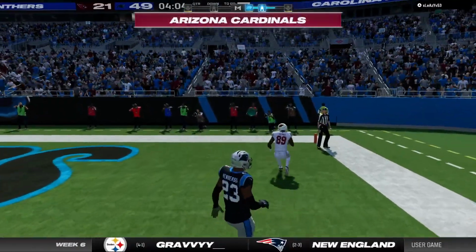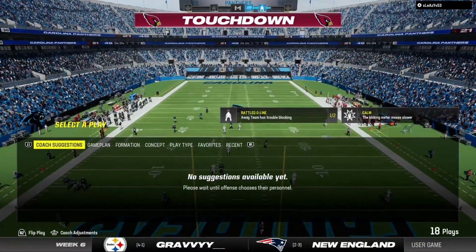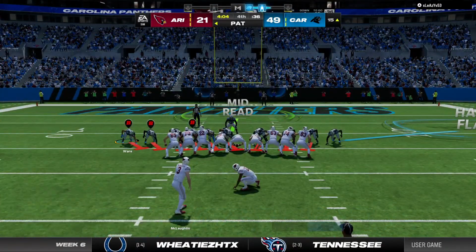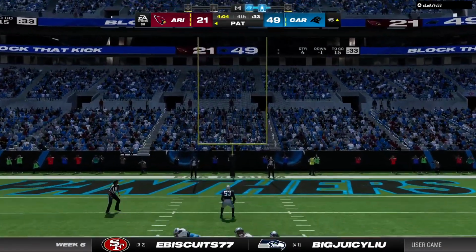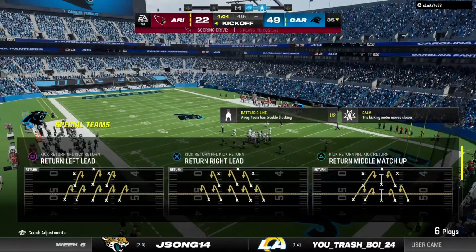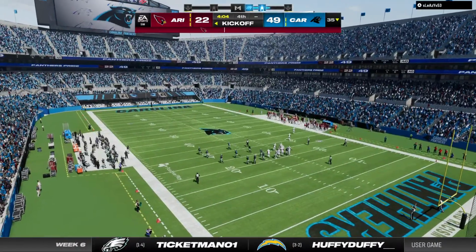That is hauled in by Michael Thomas. Touchdown, Cardinals. Michael Thomas. A 24-yard touchdown. And the Cardinals get a small measure of revenge as they cut into this fourth quarter deficit. The kick is good. Extra point by McLaughlin is up and good. And the lead drops from 34 down to 27.